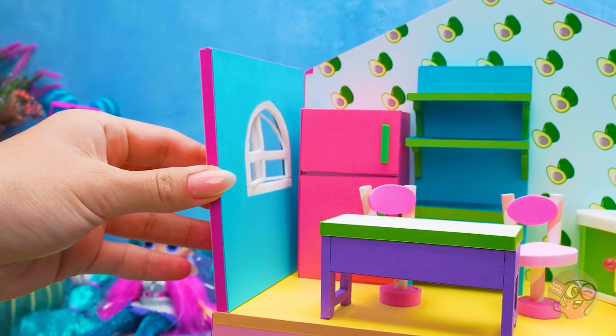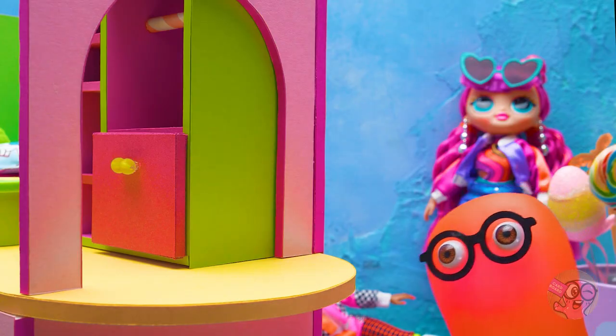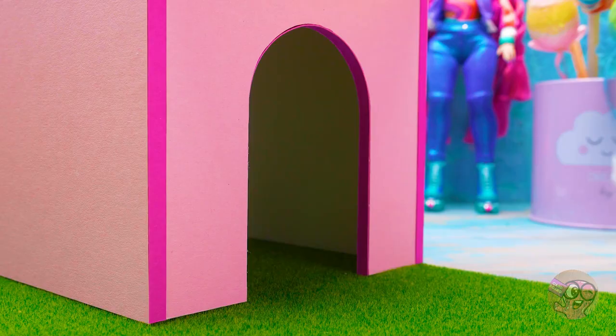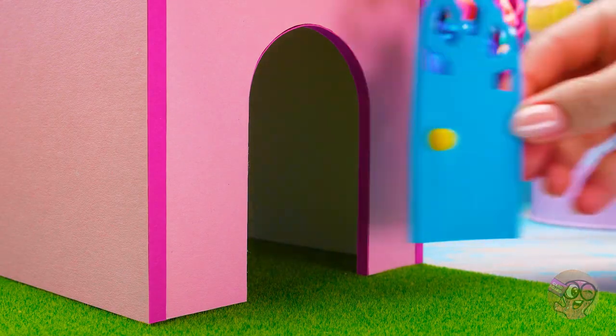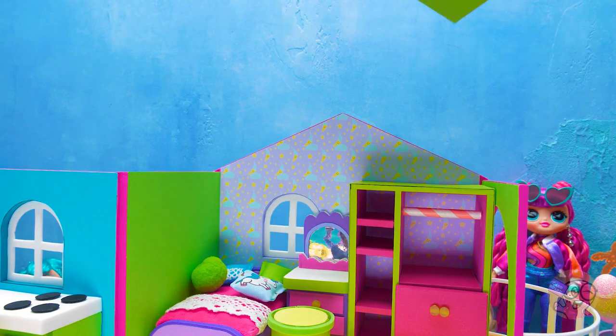Now we need to finish putting up the walls here. And of course, from this side as well. And here's the banister. Safety's above all, you know. Give a thumbs up if you agree. And why is this garage left without a door? That's better. Now we're talking. Very handy.